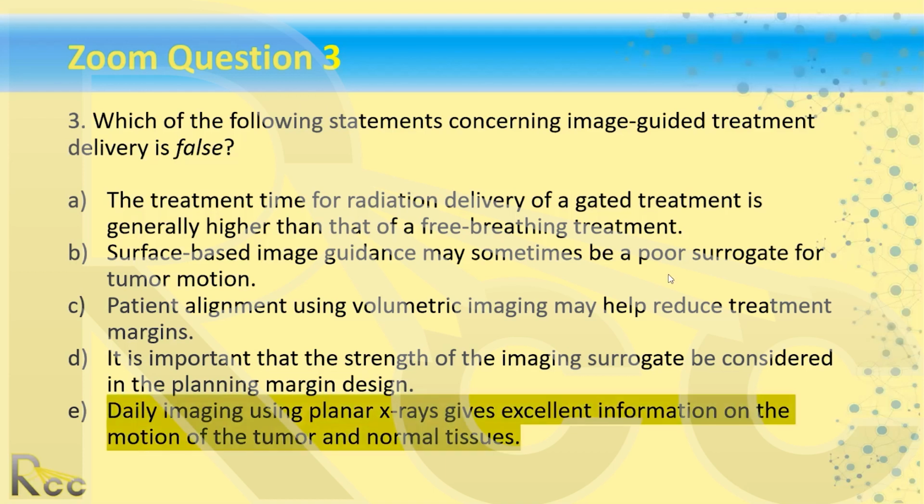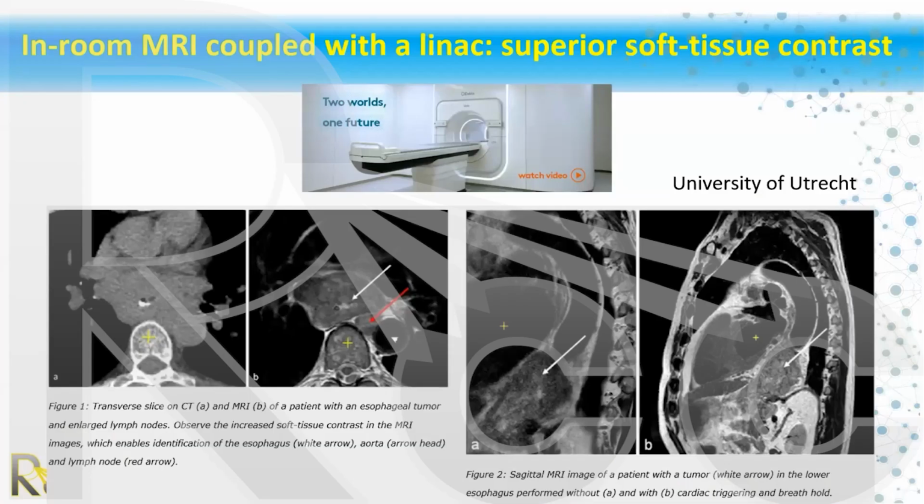All right, so let's talk a bit about MRI. I know we're over the time limit, but we'll try to go quickly. Do we have a few extra minutes, Maria? Yes, we have a few more minutes. Go ahead.